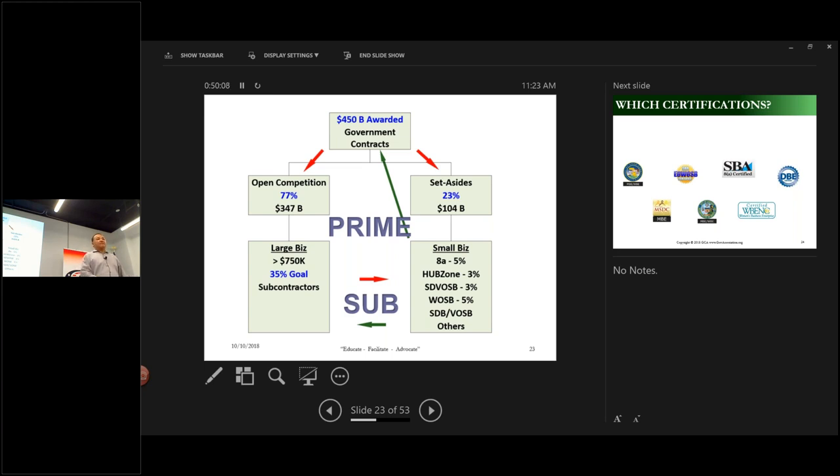Sub is a lot easier, because as a sub you're not required to meet all the regulations and all the standards that the government has. You only have to do some of it, the ones that the large company mandates that you have to meet. So this is an easier path.